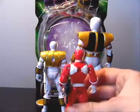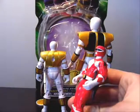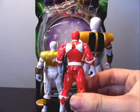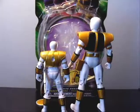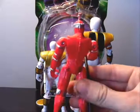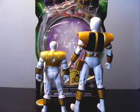Believe it or not, with Wave 1, they actually did. Look at that. All the way around. No paint missing. But Wave 2, just like Lord Zed, they missed out on painting the back of the figures. Now, this is not something new. It's like I said, they've been doing this for years, for many years.